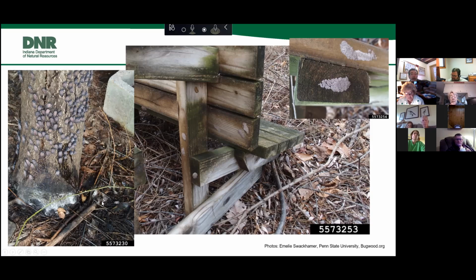But if they're in a vineyard feeding, because they do like to feed on grapes, that sooty mold will then be growing on the fruit and the foliage of the plants, and that reduces yield for the vineyard owner, and can have devastating effects on the quality of the crop and the quality of the fruit.